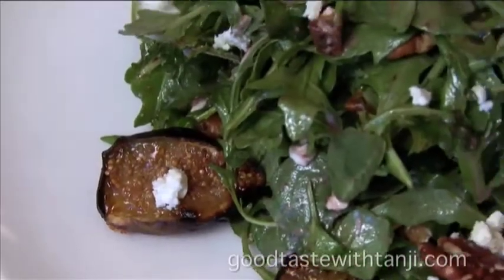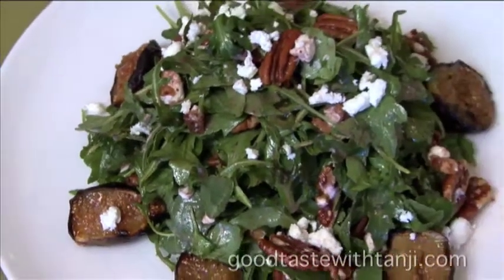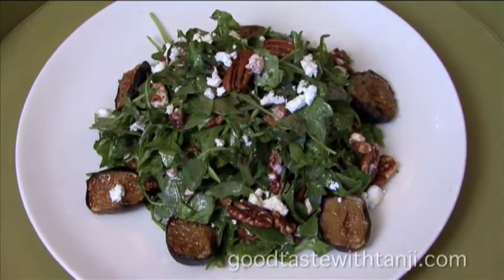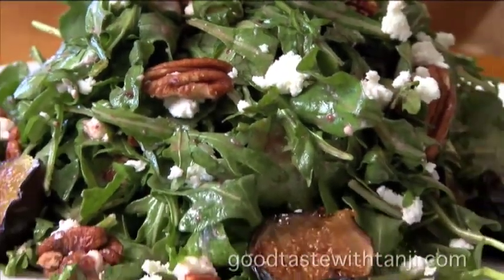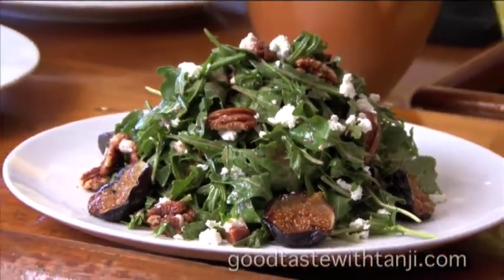The fig salad has been on our menu since 1997. It's a signature dish, same recipe that I wrote then. This is a blend of peppery arugula, toasted pecans, Laura Chanel Chev, and our house-made pancetta in little crispy chunks.